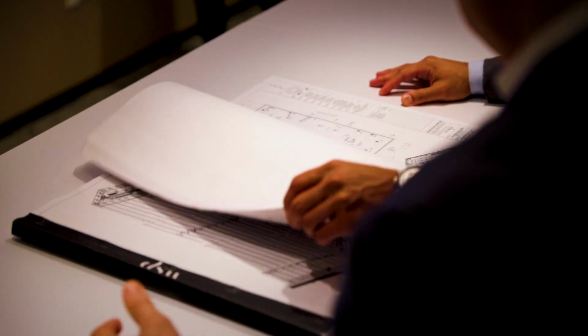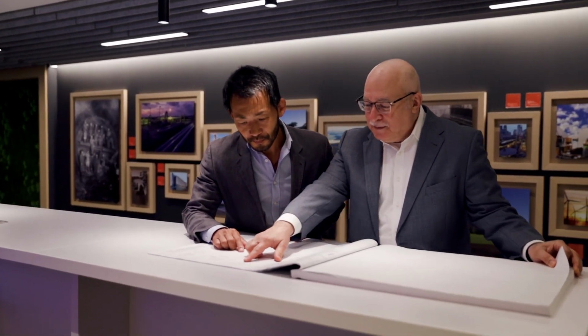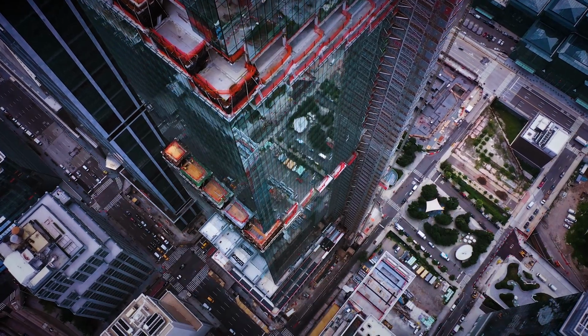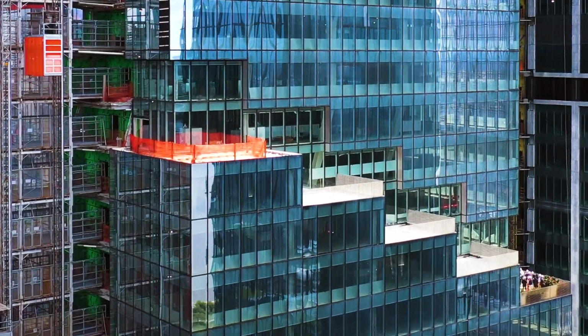And the architecture in this building is the spiral. This building does not have a typical floor. It has 66 unique floors with unique structure on each of those floors, and that sets it a world apart structurally, and the terraces set it a world apart architecturally.